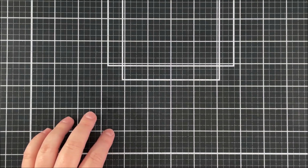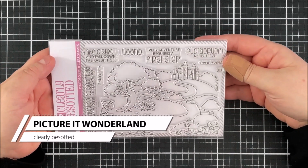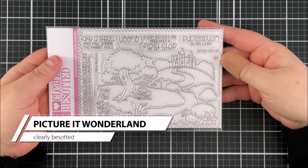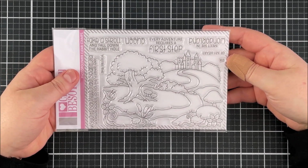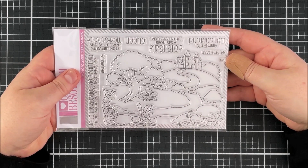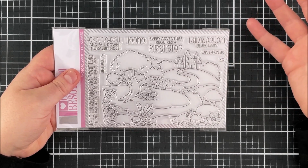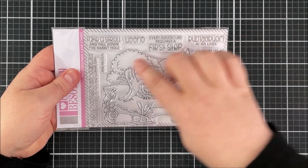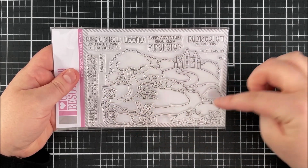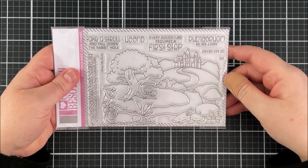And then before I get on to my sample, I just wanted to share this set with you. This is called Picture It Wonderland. And so this is a really great set that would work perfectly with the Plushies in Wonderland, but also just with loads of other critters and general images as well. But it is generally made to go with that set. So you've got this beautiful image here. No masking required unless you wanted to mask the characters on top of it.